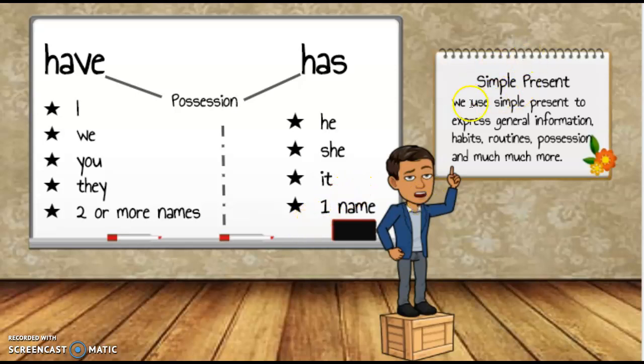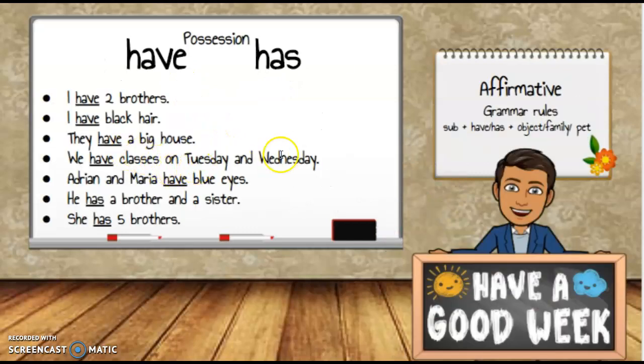Simple present is used to express general information, habits, routines, possession, and much more. Like here, we use possession. For the affirmative sentence, let's look at some examples.